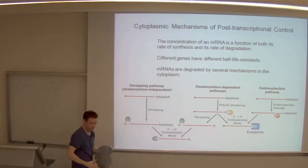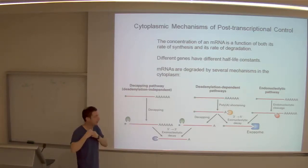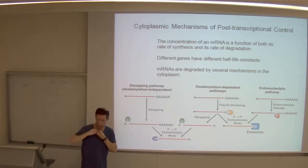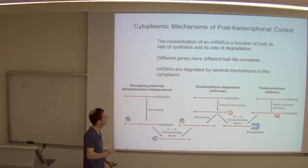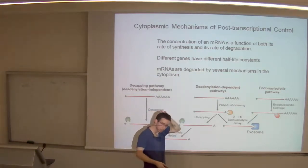Okay, the level of an RNA molecule in the cytosol is a function of the rate of its synthesis down there in the nucleus, and also the rate of its degradation. And as was the case for proteins, the degradation of RNA molecules is an active process. There are different processes in the cytosol that degrade RNA molecules. As a whole, we can say that different genes, meaning different RNA molecules, have different half-lives or different lifespans.